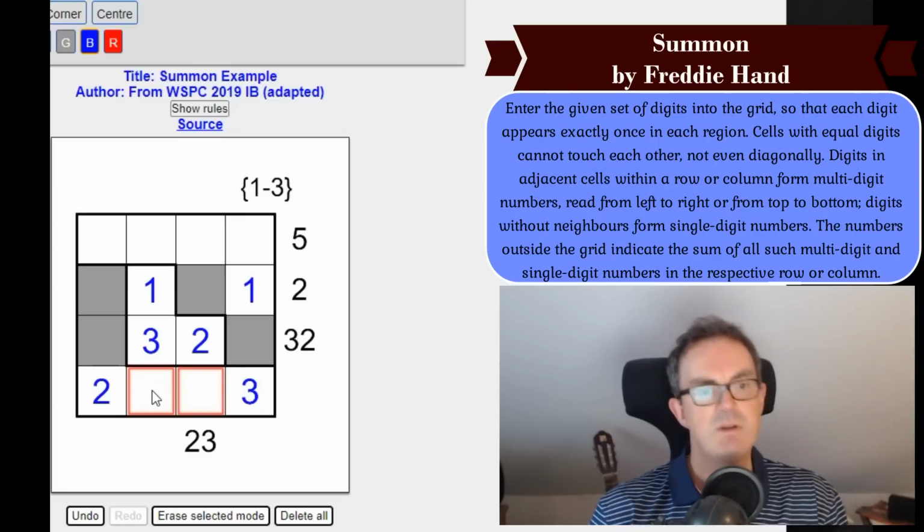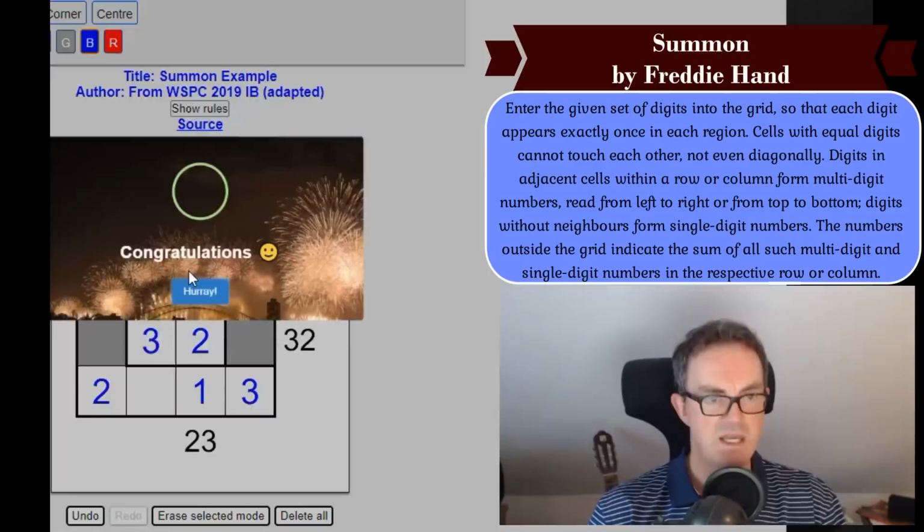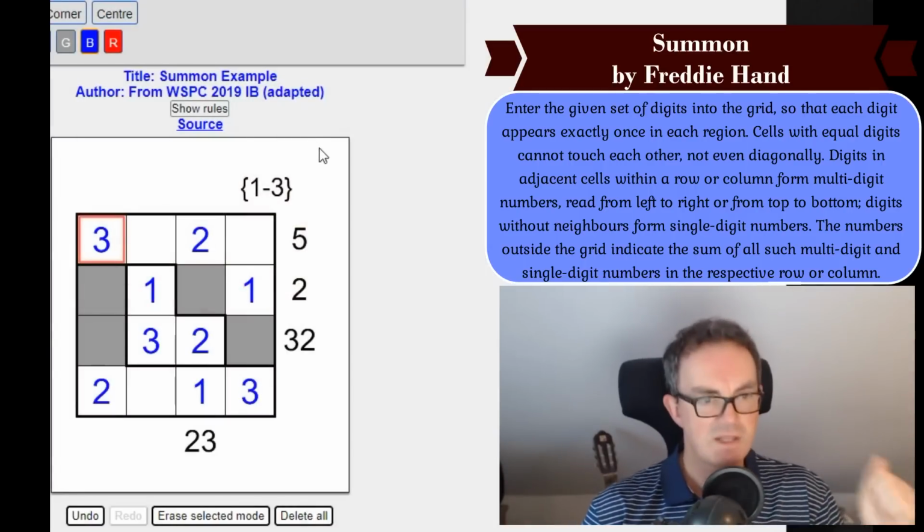And now I've got to put a 1 in it. I don't know that because of the... Oh yes, I do, because this 23 clue, if this was a blank cell, then I couldn't make the 23 up. So that must be the 1. That's empty. That must be a 2 to get me to 23. This 5 must see a 3 in the row, which must be there. And that's correct. Right. That's very cool.